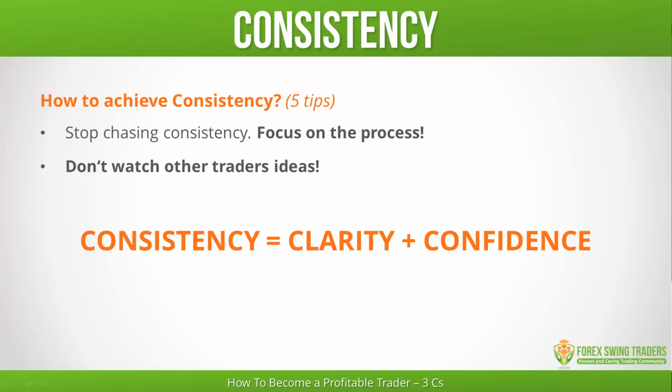Try to understand why markets move, what retracement is, where the best place to enter is, what the hidden message behind a candle pattern is, etc. And work on yourself. Clarity, as I said, means being highly self-aware. Don't be in the clouds. Don't dream too much.